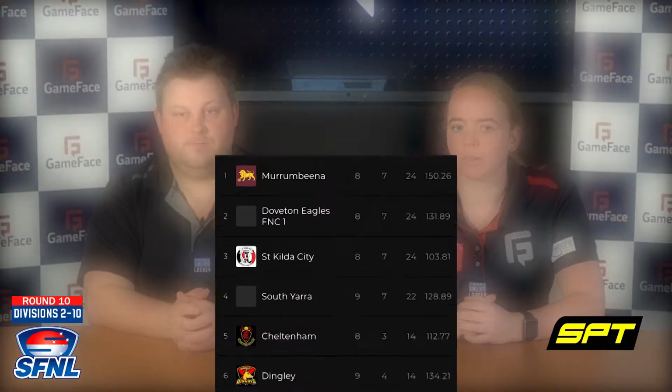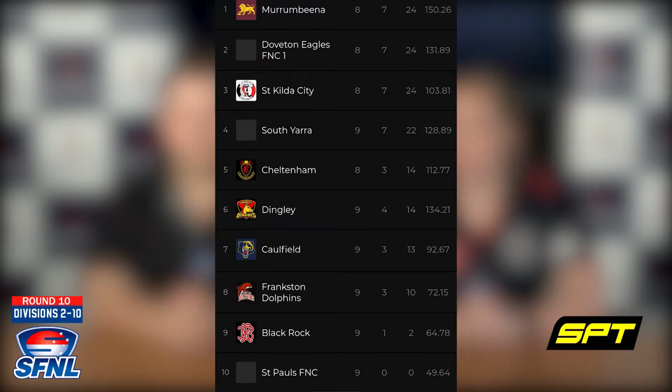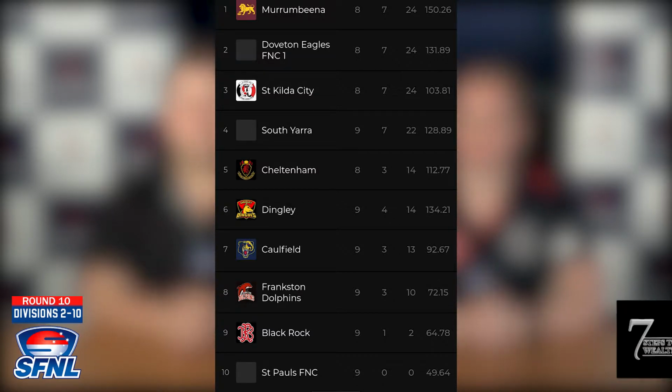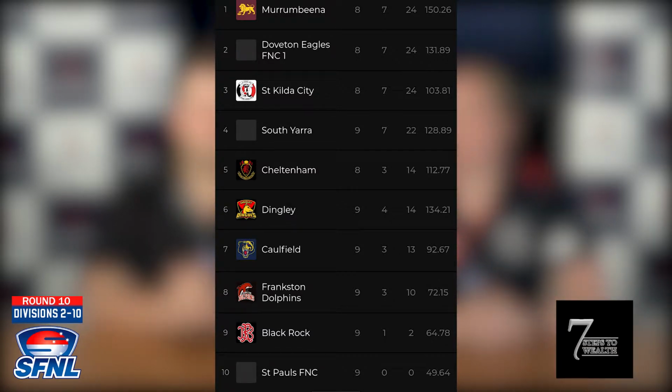Yeah, and obviously Murrumbeena, Doveton Eagles and St Kilda City all on 24 and South Yarra on 22, and a big jump from the top 4 from 4th to 5th. So interesting to see that. Not sure if Cheltenham will maybe make that jump up into the top 4, but with 3 sides on 24, who's your tip for the minor premiership there?